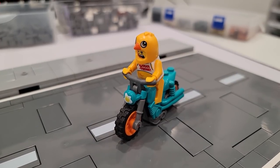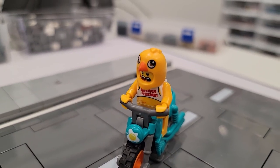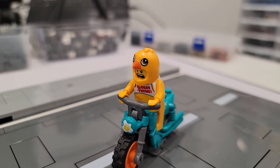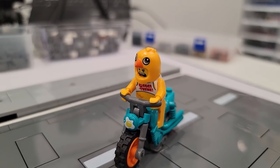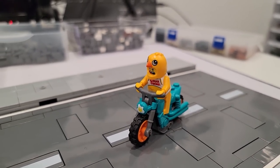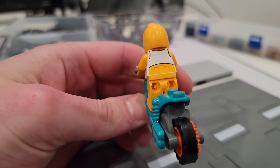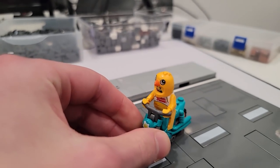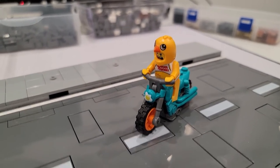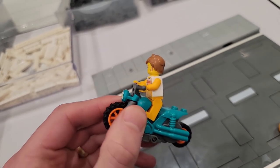All right, so we got the chicken stunt bike guy here. Look at him. He's all scared. He's got his chicken helmet on. His shirt there says Eggstreme. And look at the print detailing on the bike. It's got the egg on the headlight spot. That's neat. And on the back, he's got the little chicken tail. He's almost wearing like a muscle shirt. And he's got an alternate face and a hairpiece as well.